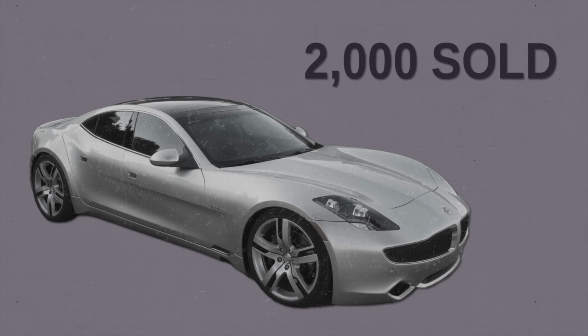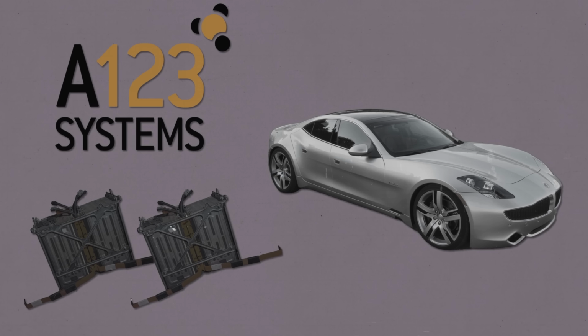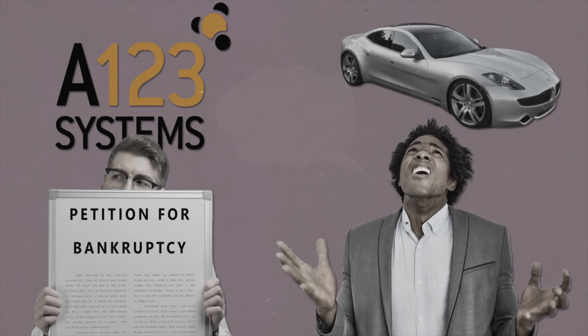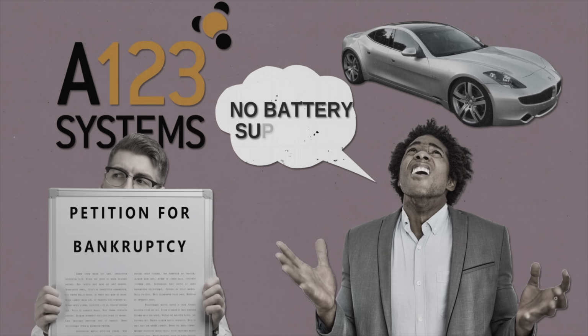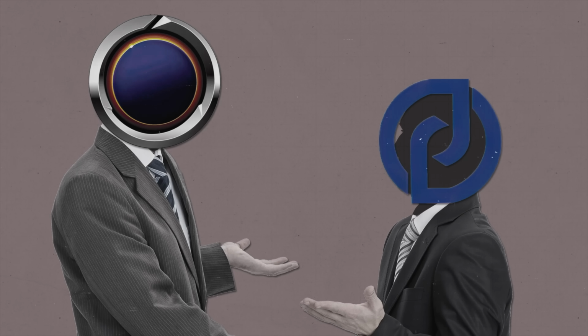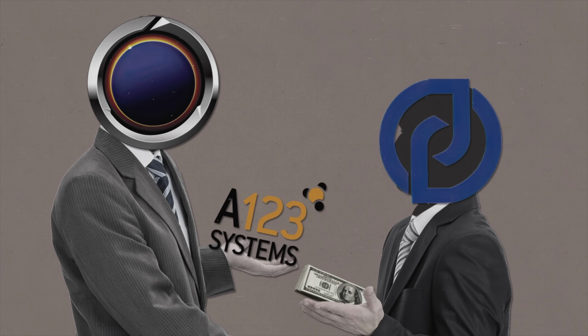But then its battery supplier, A123 Systems, faced 2 battery recalls and then filed for bankruptcy. And because of that, Fisker Automotive couldn't continue its business operations and it too filed for bankruptcy. So Chinese car parts supplier, the Wanxiang Group, bought Fisker Automotive and A123 Systems, which became the Karma Automotive Company.